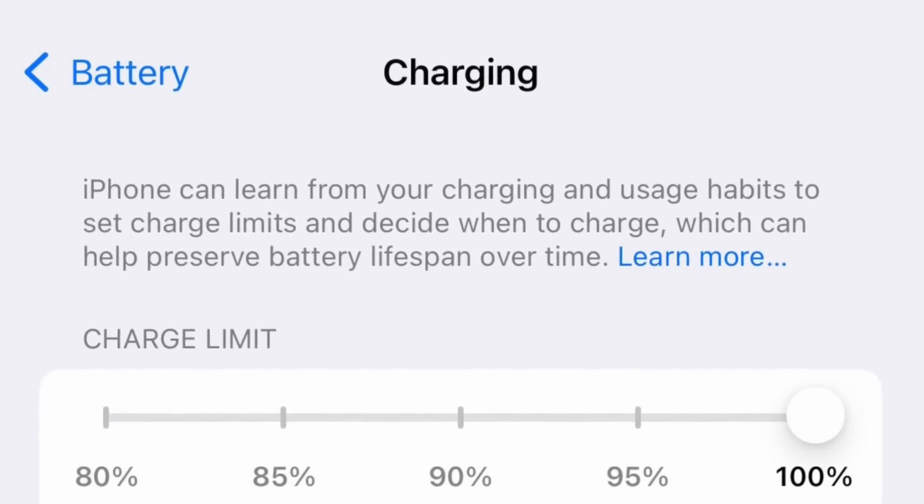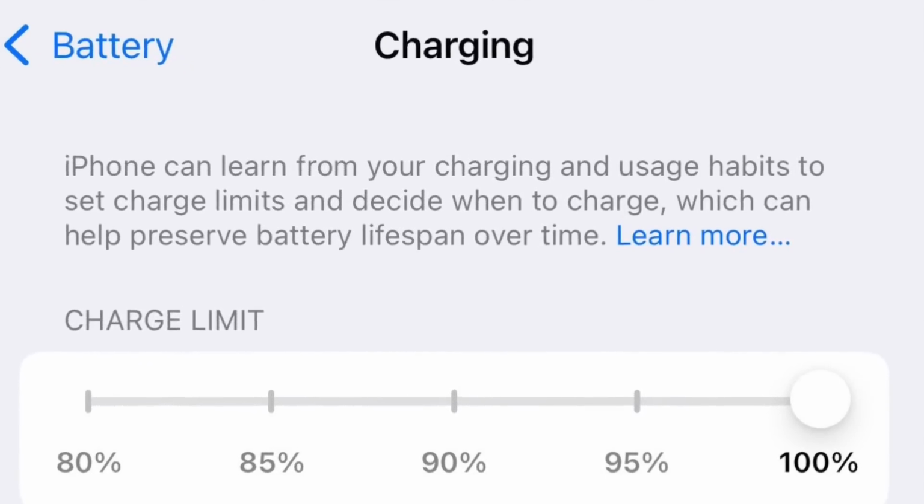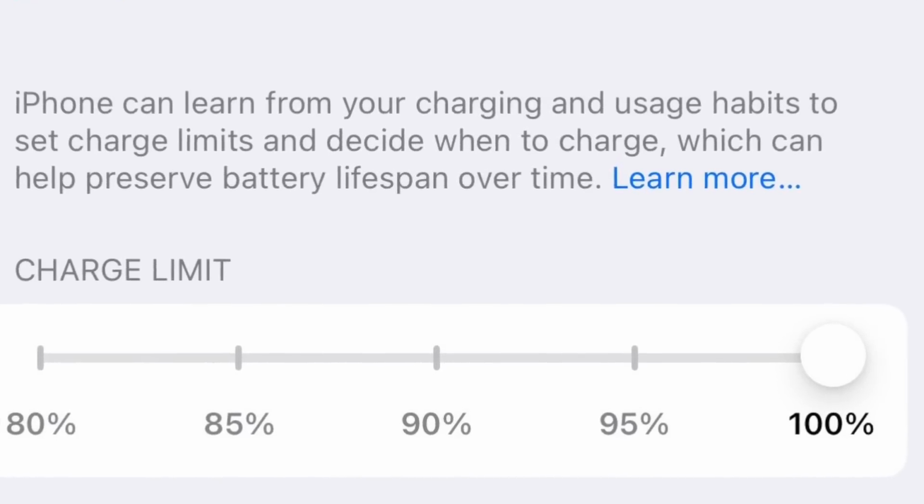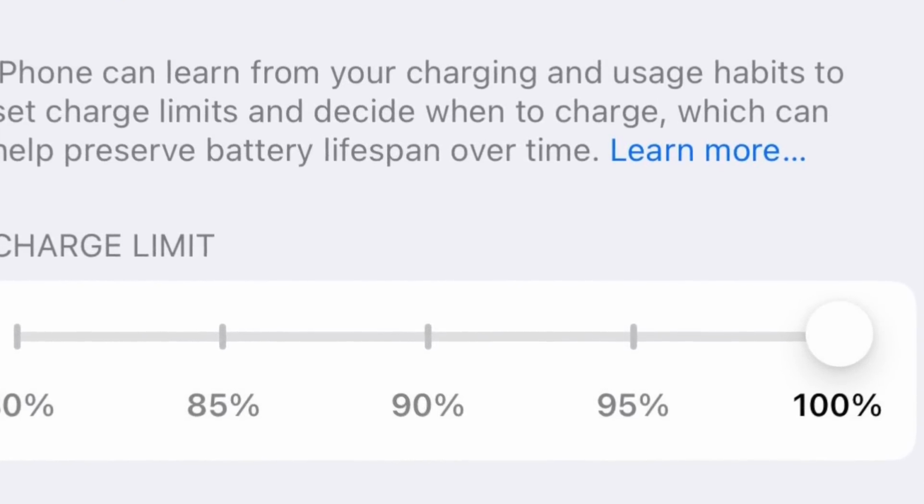Number 3 was one I was a little bit confused by, but I'm glad with the UI element, and that is the charge limiter optimization. As far as I can tell, this is still only available on the iPhone 15 series, I'm afraid. I really don't understand why this shouldn't come to all iPhones, but now you have a bit more of a slider instead of just a hard 80% cap.